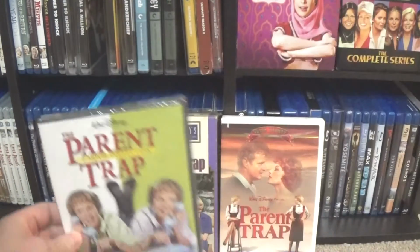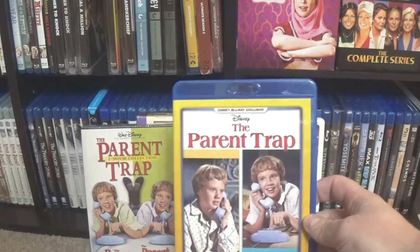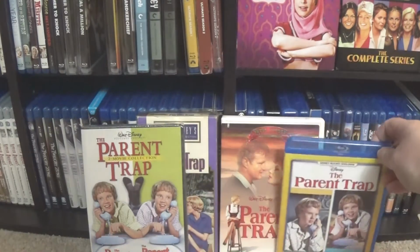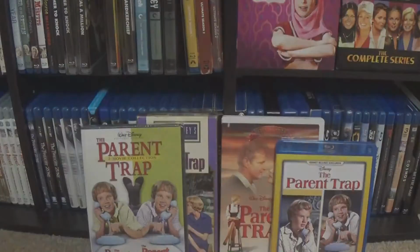So we have The Parent Trap collection, and then one of those that was annoyingly an exclusive through the Disney Movie Club, which is bizarre sometimes what are exclusives, because some of them are really mainstream popular Disney movies. The Parent Trap on Blu-ray. So one of the few Disney Movie Club movies I really wanted. I don't have a lot of those, but wanted that movie on Blu-ray.